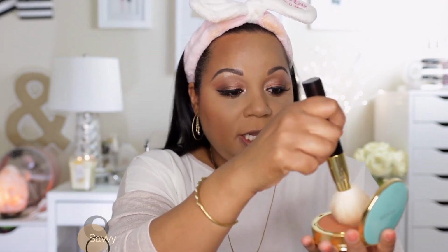Ooh. Bronzer. Half of my face. No bronzer. Now let's try the Tom Ford brush. This is the original brush that's actually goat hair. The ones that they make now are synthetic. This is the bronzing brush. And I'm just gonna gently pick up product since I see that the powder is super soft. Okay. Wow.